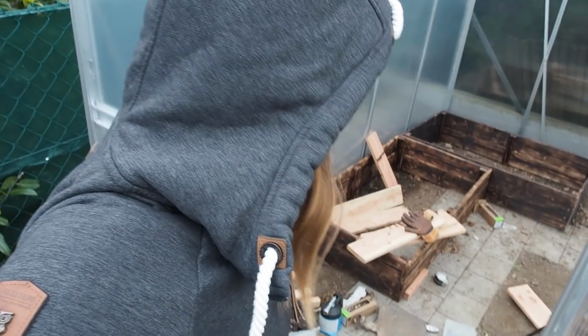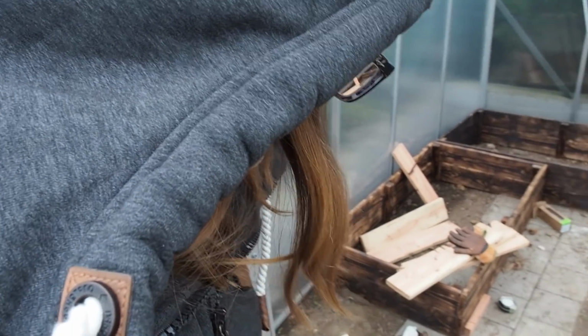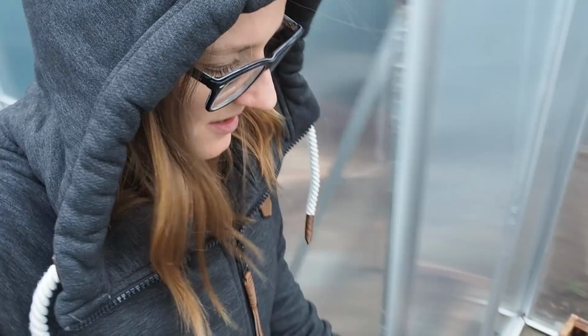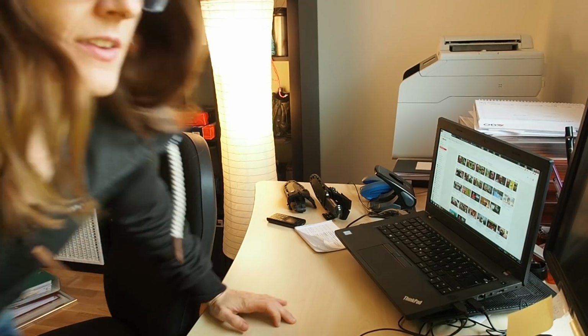Okay, and this here is my greenhouse. And as you can see, right now I'm building some raised beds for in here. So this is still in construction. And if you want to see that, you can check out my gardening YouTube channel.